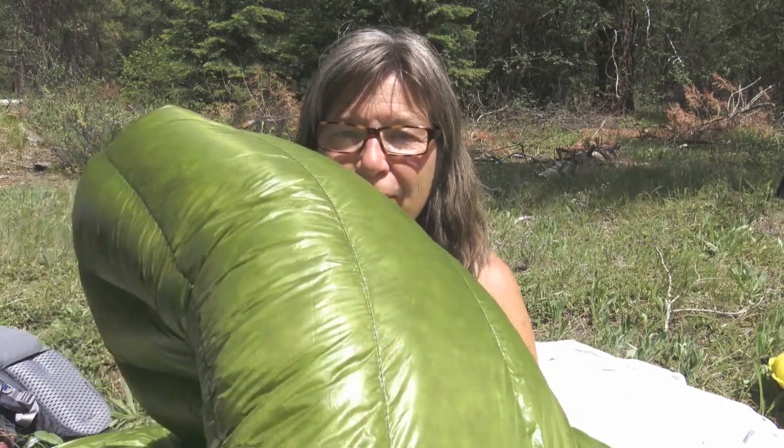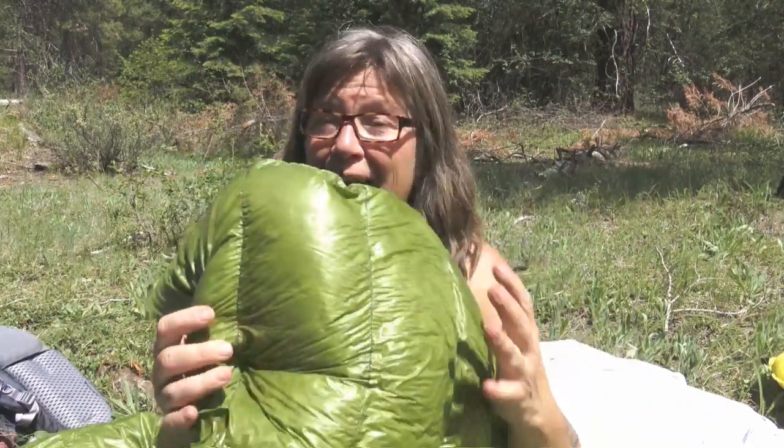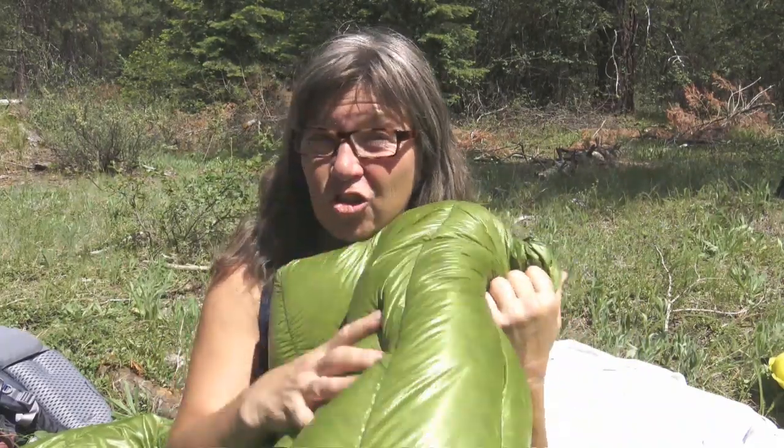So this is the Z-Packs regular 5F bag. So it's a 5 degree bag. My old one was a 12 degree. I think it's 900 or 950 down fill instead of 700 fill, so it's got more fill per square inch than my other one had, and it's over a pound. It's a pound and 1 ounce lighter than my other one.